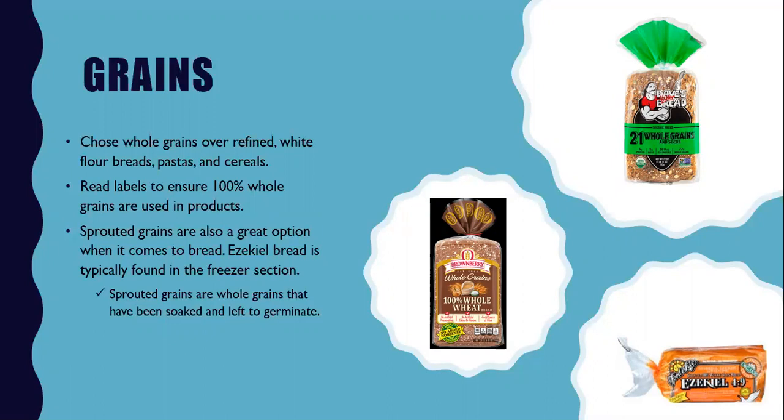And then typically, again, Brownberry is one that I like to buy. Just for me personally, I like the taste of it, and it is 100% whole grain. So again, that should be the first ingredient for any grain product. So just be assured of that. That comes with pastas as well. You still want to make sure it's 100% whole grain when it comes to pastas.